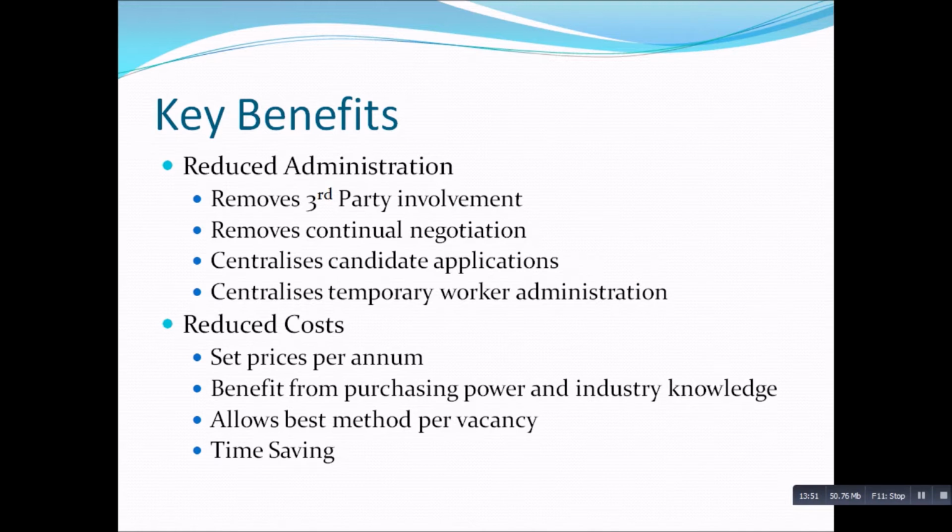It has major cost reductions or cost savings. Obviously, the prices are set per annum, so if you've got a price for a particular job board, then we want to transfer that back. Or we may have preferred rates because of our buying power. If you're looking to place one advert, then obviously we've got rates for one advert. Or if you're looking for contingency recruitment, then again, a fixed fee or a percentage can be agreed.